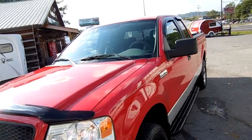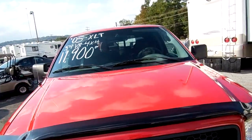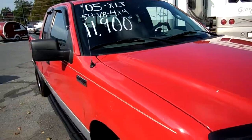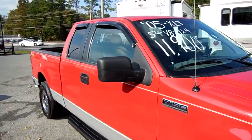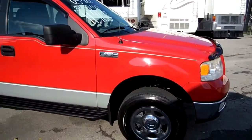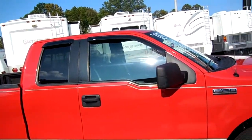This is a full four-door Supercab. It's not a crew cab, but it's got the extended cab with the suicide doors. I mean, folks, the paint's perfect. It's got a good Carfax. It's a Georgia truck since new. This hasn't been down in Florida. It hasn't been up north. We have to worry about rust. I mean, just a great-looking truck.